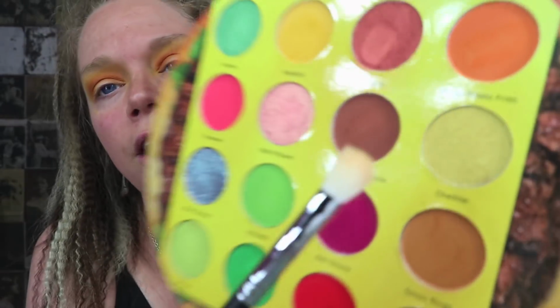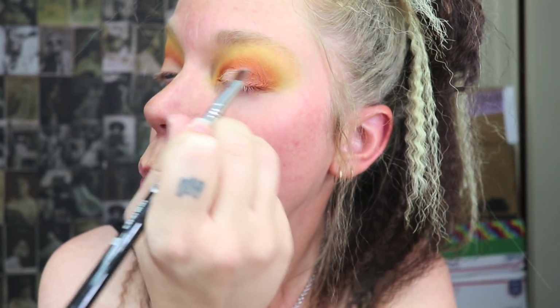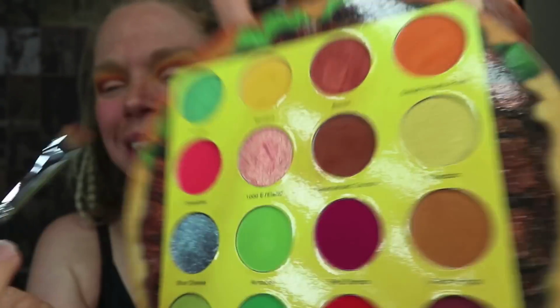I think I'm gonna deepen the outside corner using caramelized onions. I applied caramelized onions to the outside of the eyes to deepen everything up, make it a little bit more orange. And then I went back through with Ignite, the eye primer from Sigma, and added that more to the inner corner and the middle of my eye. I feel like that helps when I'm using these more glittery, shimmery shades to make them really pop and stand out. Let's go through with Thousand Island. And I hope this isn't gonna be too pink and rosy for this look, but we shall see.